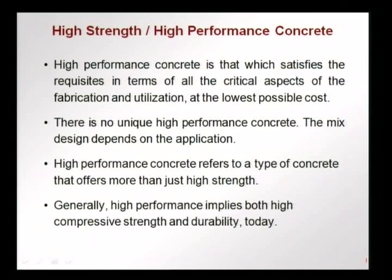Starting with high strength or high performance concrete. This is a concrete which satisfies all requirements in terms of all the critical aspects of fabrication and utilization at the lowest possible cost. So, this is not a unique mix; there is no single high performance concrete. Depending on the application, depending on the critical aspects of that particular application, we have to define what a high performance concrete for that application would be.